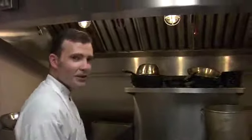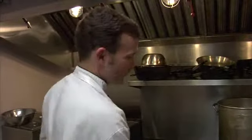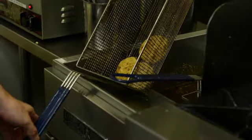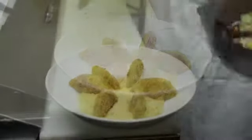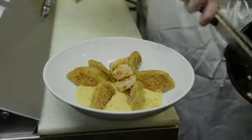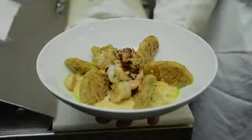A lot of people wait to the end to add the herbs, but it's nice to add it while there's still some cooking to be left. You add heat and you get a lot more aroma from the herbs. I'm gonna drain a little bit of oil off the green tomatoes so they're not greasy. We cut our green tomatoes and we put them in our grits. And we go right on the top with all this rendered bacon. There we go, shrimp and grits.